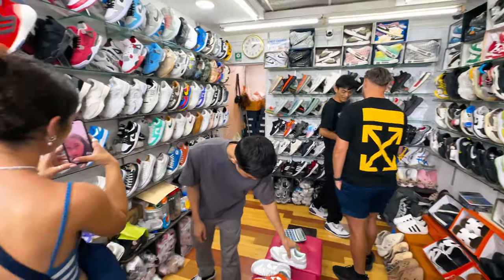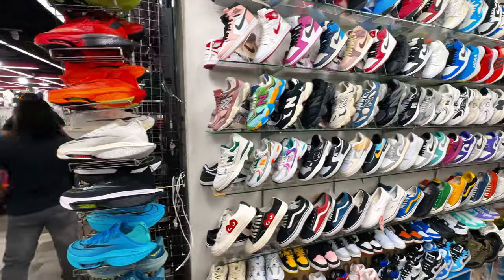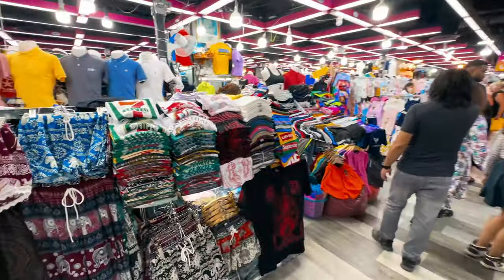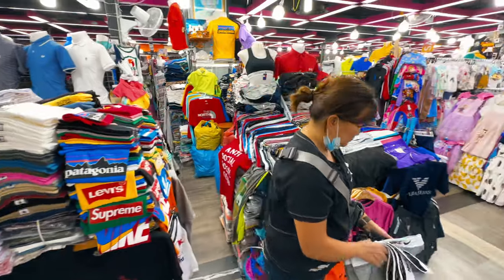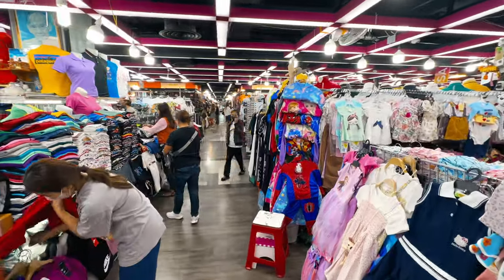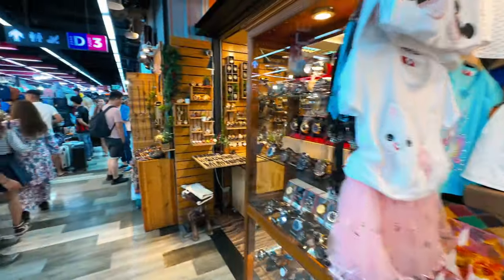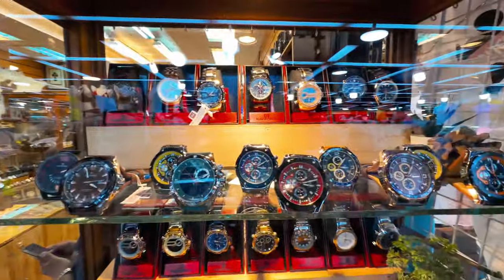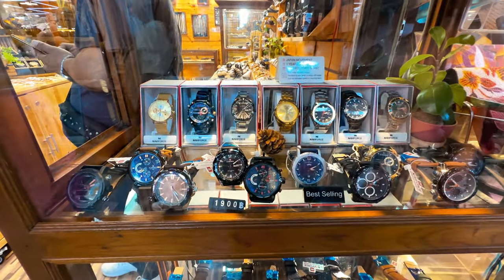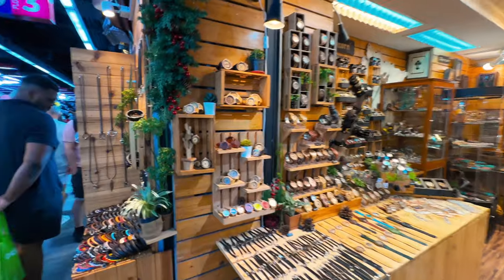You see people shopping, friends, family. Right here, New Balance. This is crazy. Hello. Watches. It says 1900 baht. I'm not into watches like that, so I don't know if it's a good watch or not, or what type of name brand it is. But yeah, they got it.